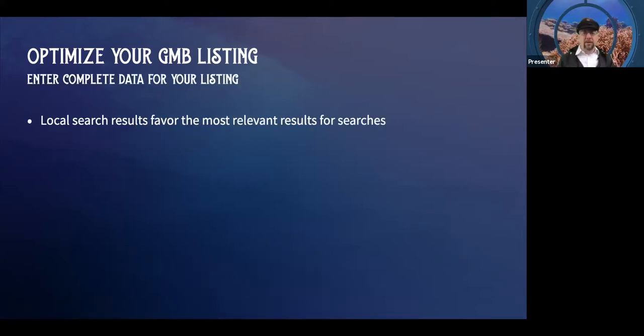Like I said, local search results favor the most relevant results for the searchers. So you make it easy for Google to show your business by ensuring you have the most detailed and accurate information entered. Just like with a good website, you want to make sure your listing communicates what searchers are looking for with your business, what your business does, and how they can acquire your goods or services.